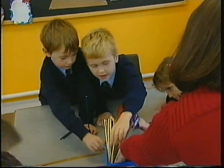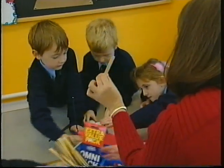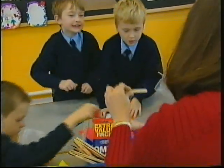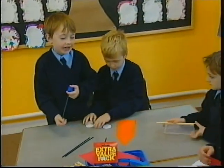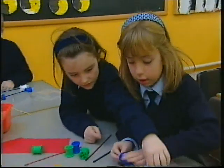Does anybody think this might work as an axle? Why wouldn't that work, William? It's too small. I can't, and it says it's round. It isn't. Also, key to the boat. Okay, let's see.